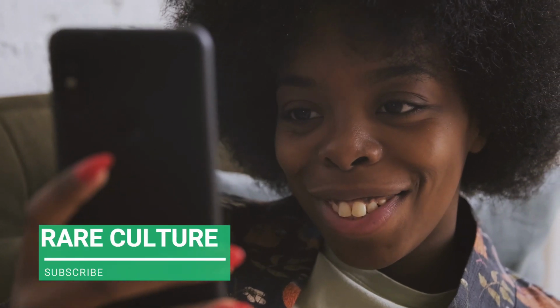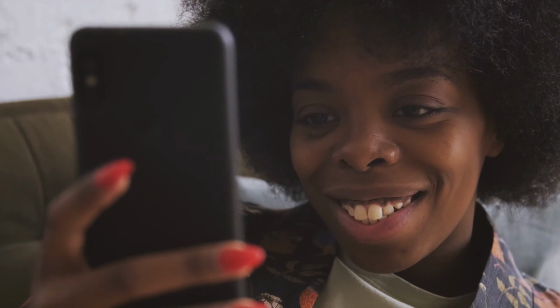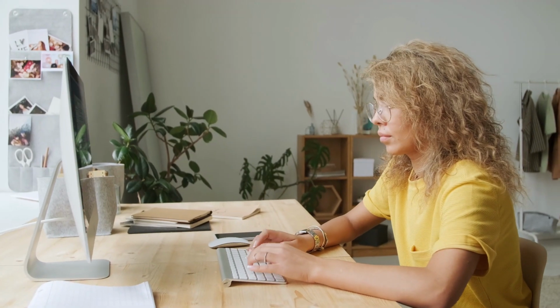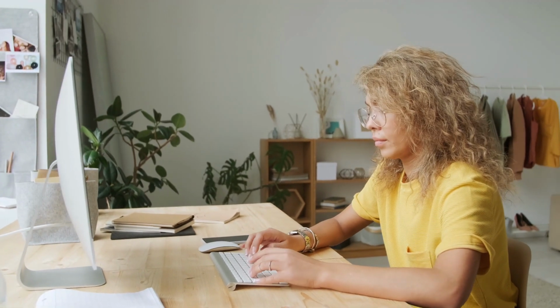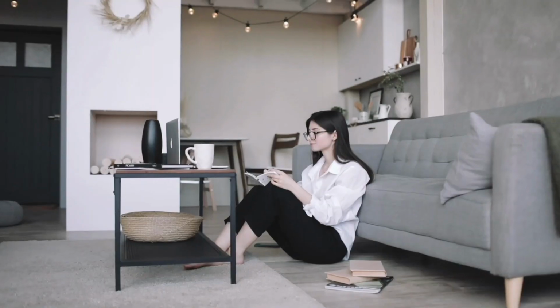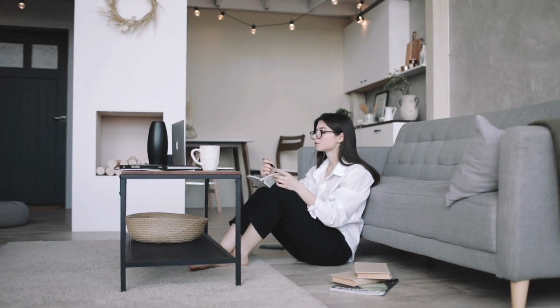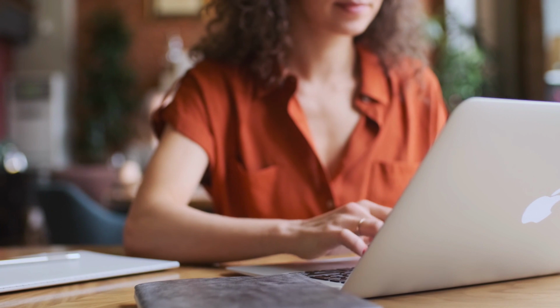First one, remember, to be successful in online jobs, you will need certain devices that can help you work efficiently and effectively. Here are some essential devices that you may need. Number 1. Laptop or desktop computer. A laptop or desktop computer is essential for most online jobs. It allows you to work from anywhere with an internet connection and access all the software and tools you need to do your job.